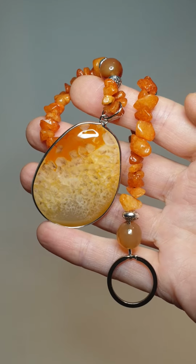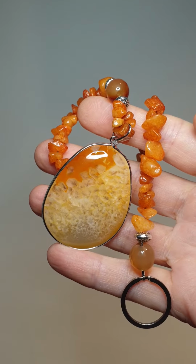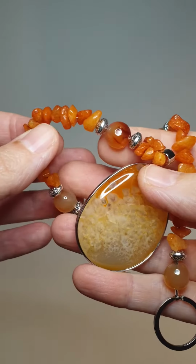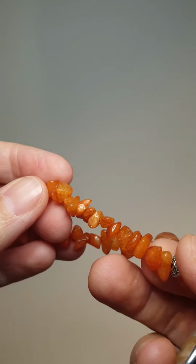Hi, we're here today with orange quartzite and an agate pendant. So let's take a little closer look. Here we have orange quartzite.